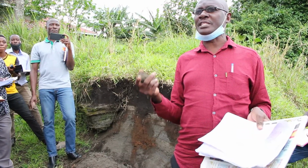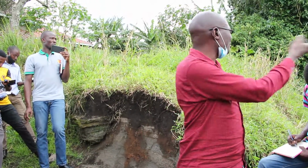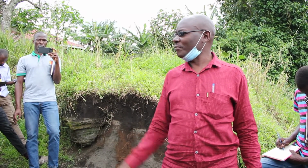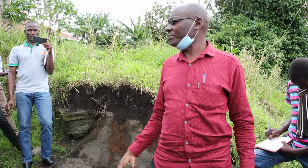But characteristic of these undersoils is that they have high organic matter content. That's why if you move around here, you see most of our soils in Fort are black in color. They are volcanic and they have a lot of organic matter. That's why they are very productive.